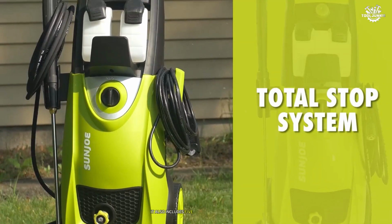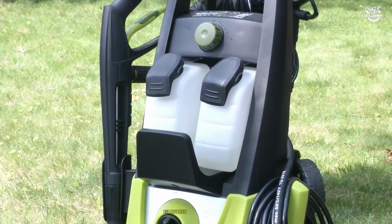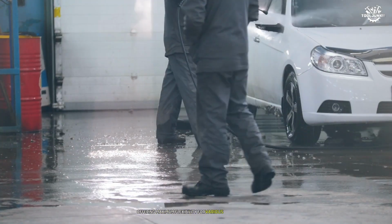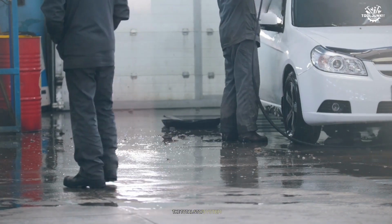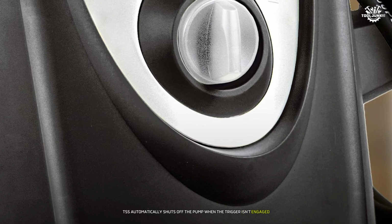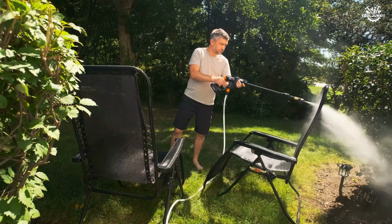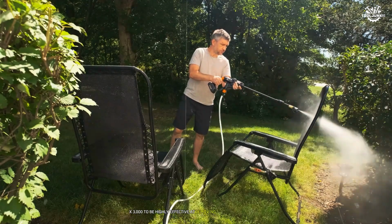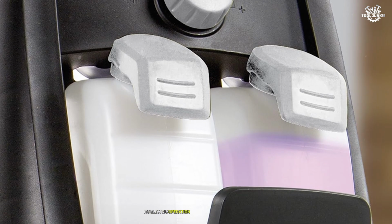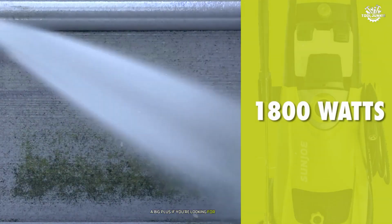It also includes 5 quick connect nozzles, 0 degree, 15 degrees, 25 degrees, 40 degrees, and soap, offering maximum flexibility for various cleaning needs. The total stop system, TSS, automatically shuts off the pump when the trigger isn't engaged, prolonging motor life and saving energy. In my tests, I found the SPX 3000 to be highly effective at removing mildew from concrete and dirt from composite decking. Its electric operation means minimal maintenance compared to gas-powered models, a big plus if you're looking for convenience.